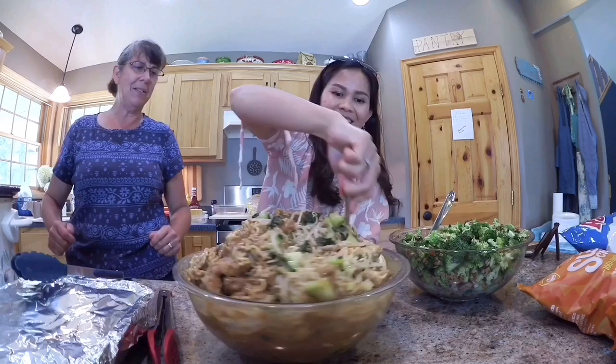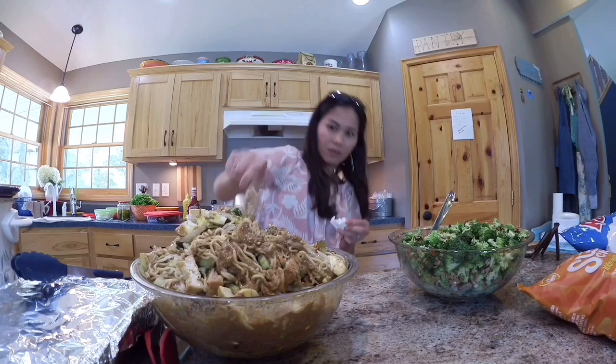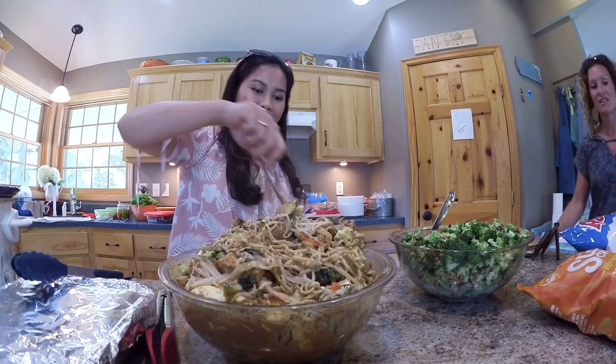I love peanuts. You like peanut? Yes, I love peanuts. Good. What else did? Look how it looks now, Linnea. It doesn't look pretty at all after I had to combine it. What is this? Pickle.